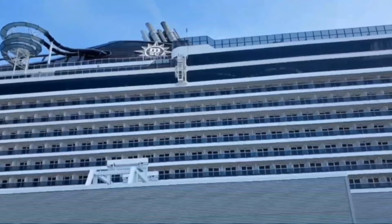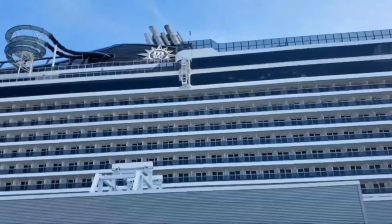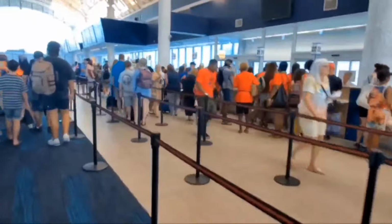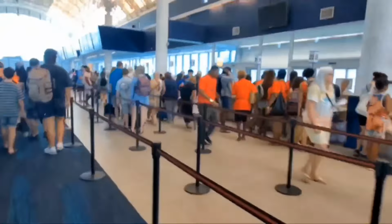Cruising in 2023, MSC, July 3rd, 2023. Smooth getting through security. Now to check in, MSC Seaside. All right, that was easy. Heading to the ship, already got our key cards.